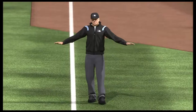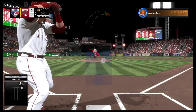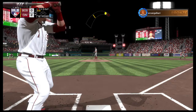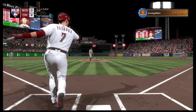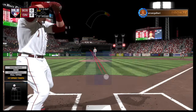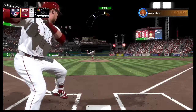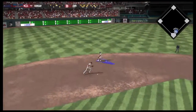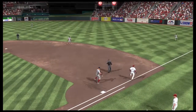Checked his swing there. Did he go around? No, says the first base umpire. Ball 1. Here's the 1-2 delivery. I had him guessing that time as he's barely able to foul it away. Hit on the ground to short. Lindor fields it cleanly, and he's set down 1 away.